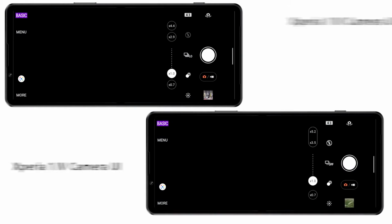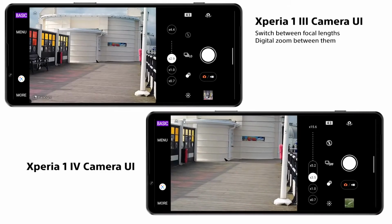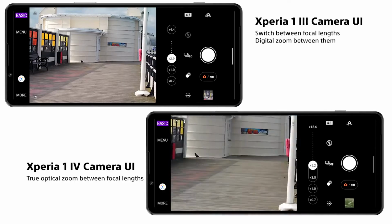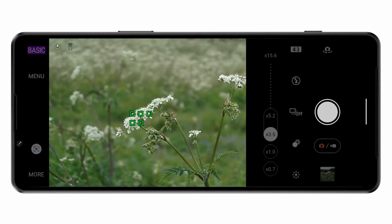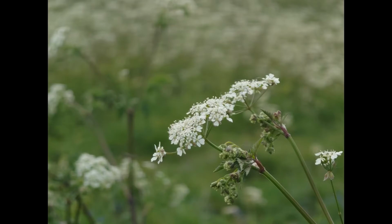This new module still has 4 focal lengths available across 3 lenses, but where before you would have to switch between 2 zoom values at the touch of a button and have digital zoom between them, you now have a true optical zoom between these 2 distances. And because Sony have been able to maintain a wide aperture on these zoom lenses, it means you have improved low light performance and you can achieve a beautiful natural bokeh when shooting subjects at a distance.